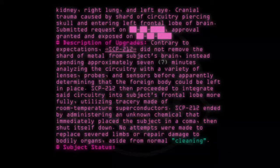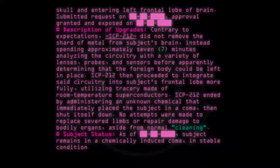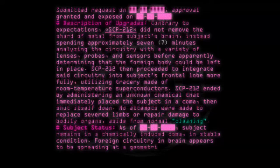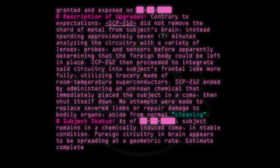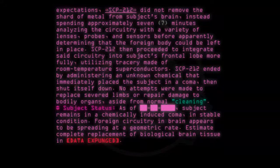Subject status: As of, subject remains in a chemically induced coma in a stable condition. Foreign circuitry in brain appears to be spreading at a geometric rate. Estimate complete replacement of biological brain tissue in data expunged.